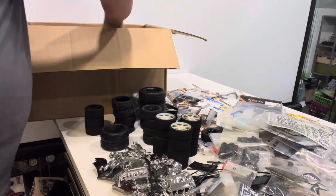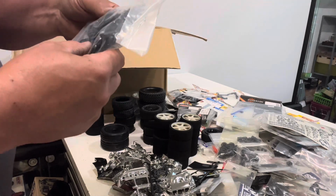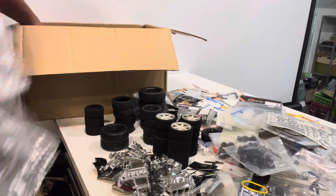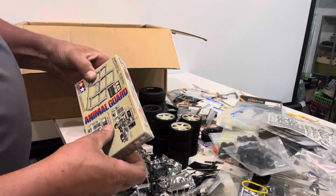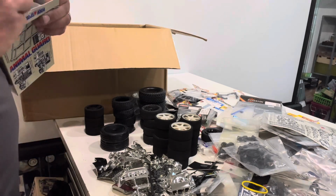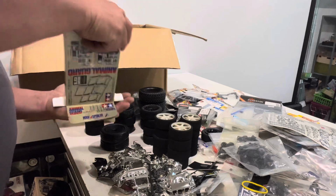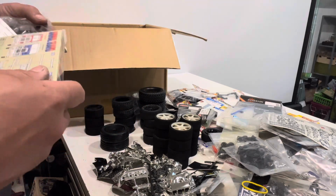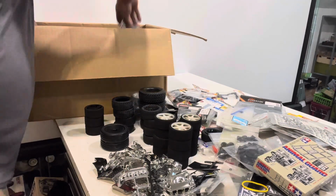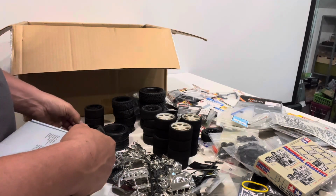More headlight buckets, some sort of hinge pins. There's a bunch of, looks like 5mm ball ends in here that could be handy, couple of pinion gears. Oh, we've got an animal guard. I was actually looking for one of these for my King Holler chrome build. Is it metal? It is metal. I always thought they were just plastic. No, they're metal. Awesome. Maybe that's what I saw. Couple more drift tires. Looks like another set. I never realized how heavy drift tires were.